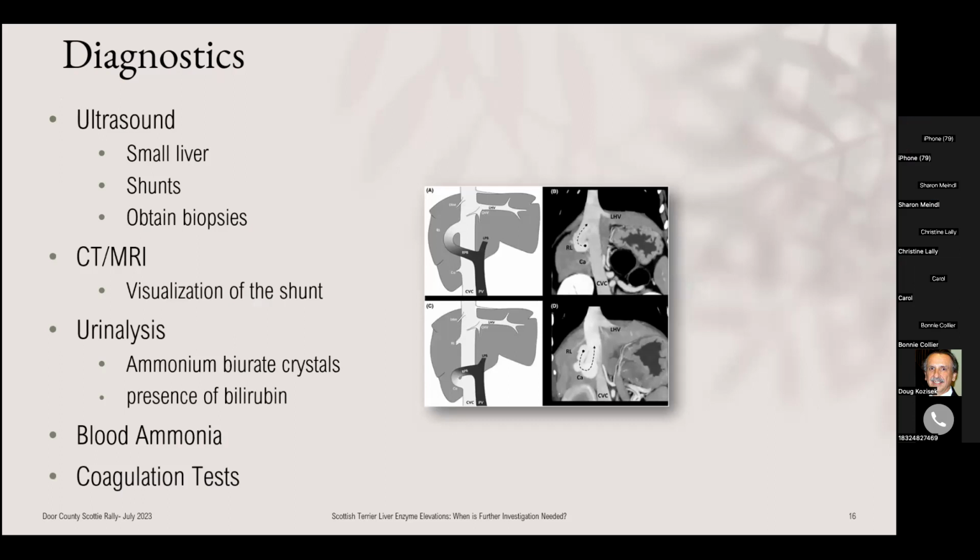So then a little bit closer look at the different diagnostics we do besides blood work. A big one that we like to start with is ultrasound, because it's non-invasive and can give us a good idea of what we're looking at. You can look to see, does the liver look small? This is usually fairly subjective, but we can take measurements. Sometimes you can see liver shunts on ultrasound, but not always. So if they don't see a shunt, you can't completely rule it out. But if you see one, then obviously you can say there is a liver shunt. And then we can use ultrasound to obtain biopsies if we need to.